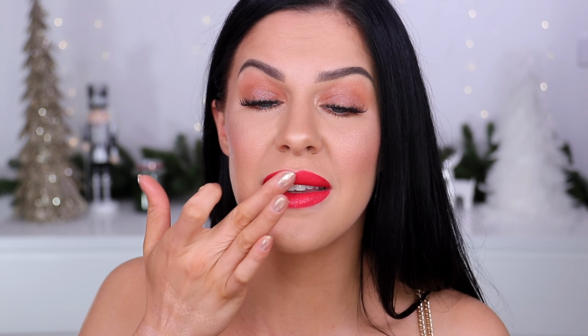So I use it on top of eyeshadows. And I'll show you here on my lips. I use it over top of lipsticks to add the tiniest little bit of sparkle. It is just the most amazing, it transforms absolutely everything. And not only that, it is beautiful on the cheeks.